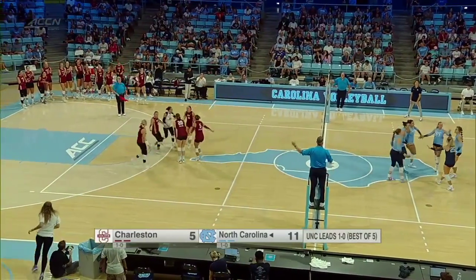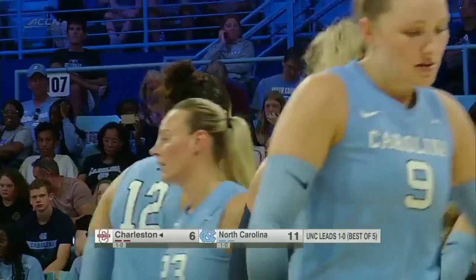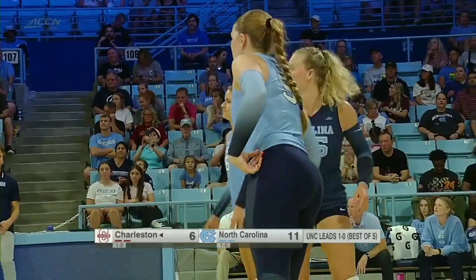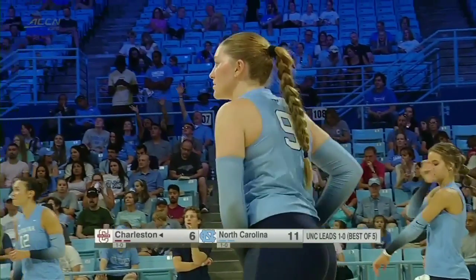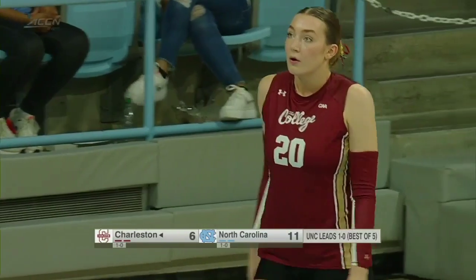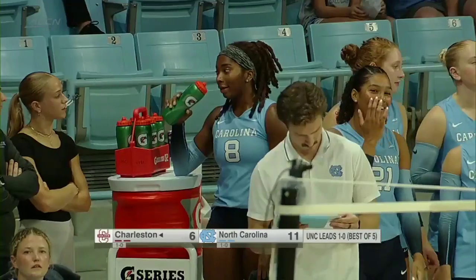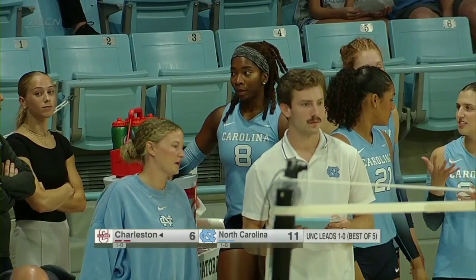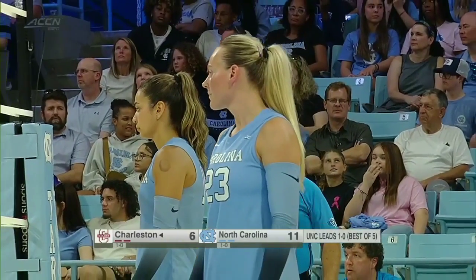Freshman bowling her into the game, and she'll send that one long for the service error. And I would say, Kyle, that College of Charleston can maybe breathe a little bit, exhale, because Foster's out of the game. She just rotated out. But look who's up to the front row now. You've got a young lady named Shaftmaster, who's not too shabby herself.